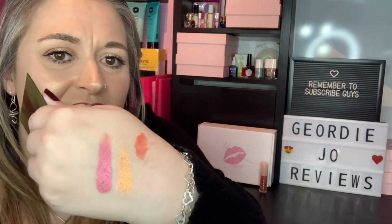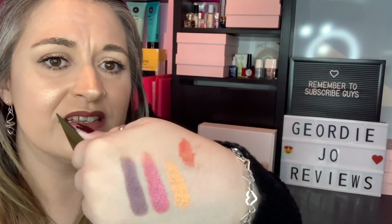Wow, that's the red one. Or burgundy-ish colour, isn't it? Nice, look at that. Oh my god, they are stunning and very, very pigmented. Oh, I think I'm going to enjoy having a little play around with this. Really, really nice.